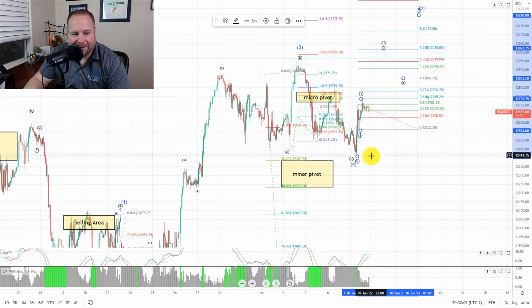Now, if the pullback does come down and break the low, then it needs to hold in the pivot, and ultimately it needs to hold above 12,230.